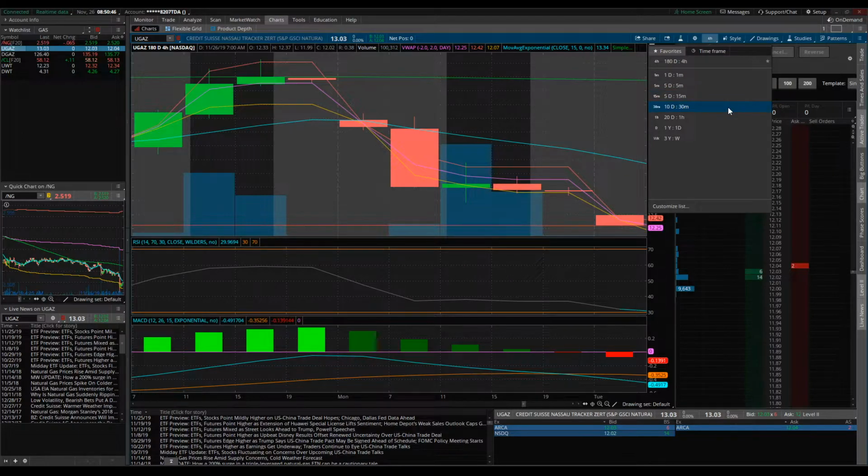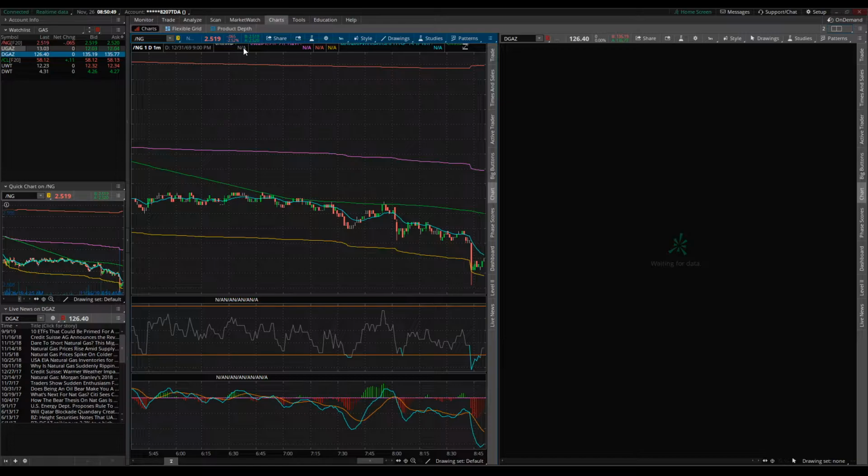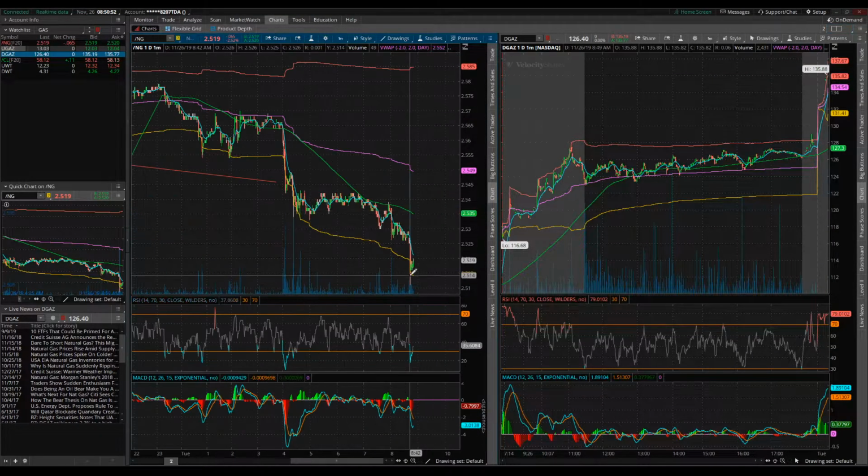So, as I was telling you, we have to wait here on natural gas to see what it does when it approaches 2.5. If price continues going down and approaches 2.5, it will probably penetrate, perhaps bounce back and continue going down, but we don't know.